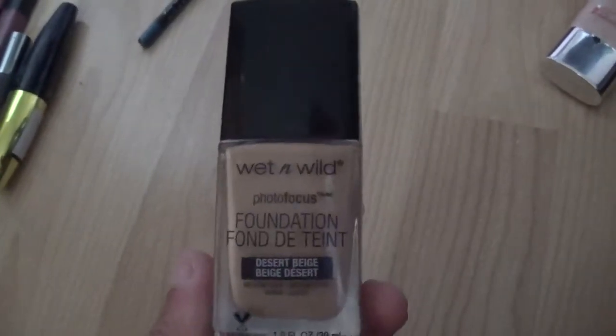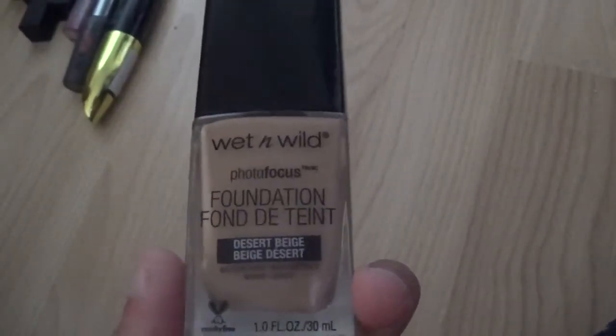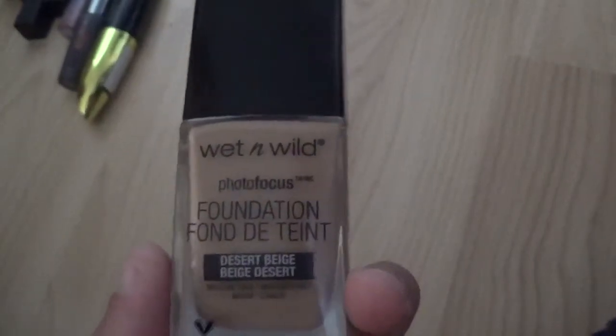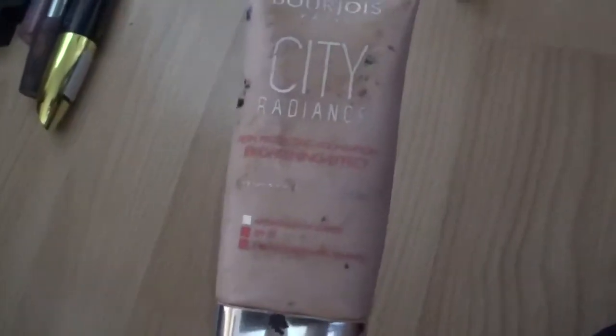I will say, depending on where you are in the country, you might be better off getting this online, because in Boots the shade range is dire, like literally dire, like it's awful. And I've now seen other videos of people with darker skin with this foundation, so you're probably best getting this online. But yeah, in Boots, worst shade range ever. But there's that. I'm in the shade Golden. I want to say Golden Honey, but it says 06 anyway, that's the number of it.